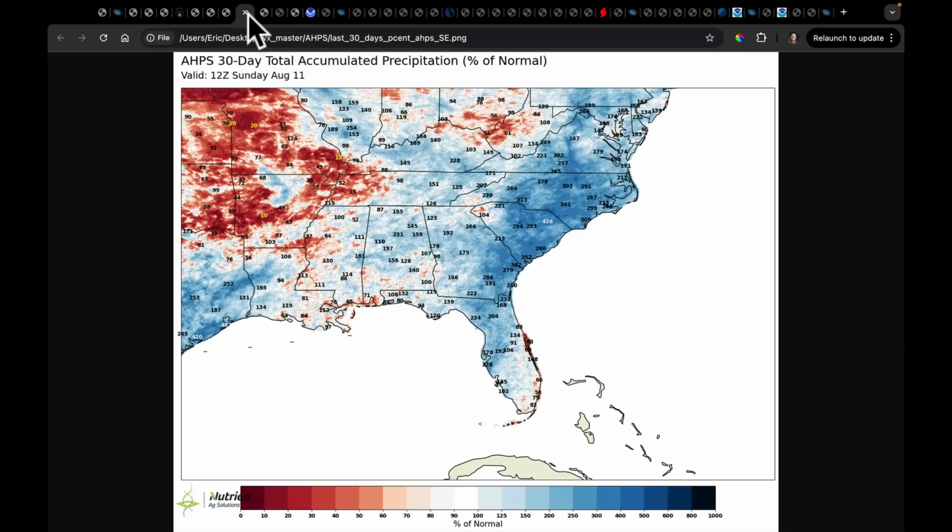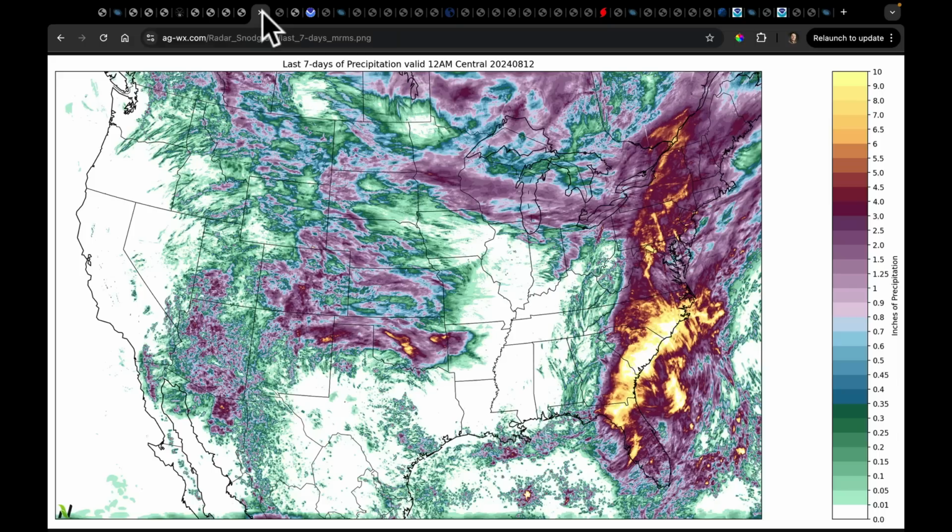So once we include Debby's precipitation and put it on the monthly time scale, we have several places in here that are 300 to 400% of normal precipitation. That's 3 to 4 times. And the rainfall that hit the southeast last week was pretty devastating.